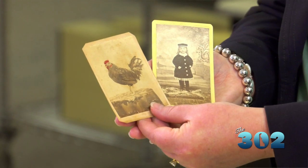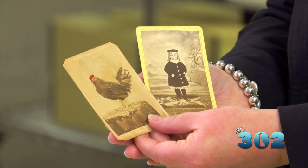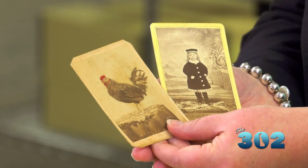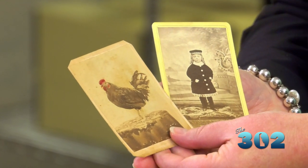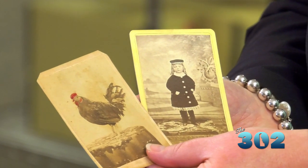So there are multiple sort of stories here. But the carte de visite were certainly smaller. These would have been collectible. You would have gotten several at a time, sort of in the way that we get wallet pictures today to hand out. You would have given them to your family and friends, and people would have collected them in albums in much the same way that we do today.